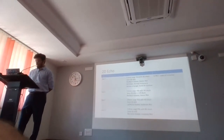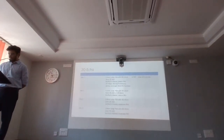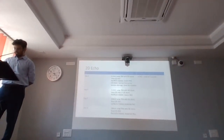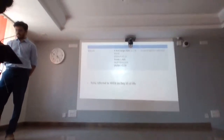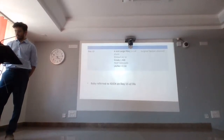Serial 2D echo was done. On day 3, the size of the PDA was 3.2 mm, a large PDA with bidirectional shunt, with severe PAH and a good biventricular function. On day 6 of life, it was 3.2 mm with bidirectional shunt. Day 7, it was 2.8 mm, a large PDA with bidirectional shunt. And on day 13 of life, it was a 4 mm PDA with left to right shunt, with dilated LA and LV with grade 1 MR with LA to AO ratio of 2.14.